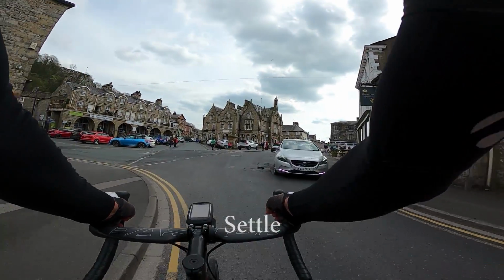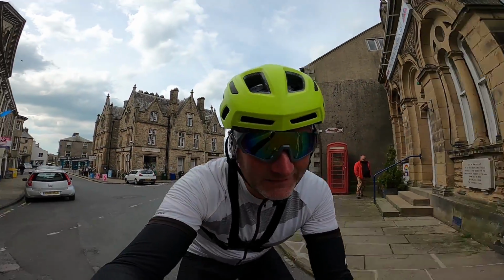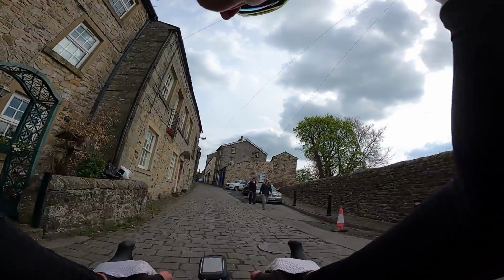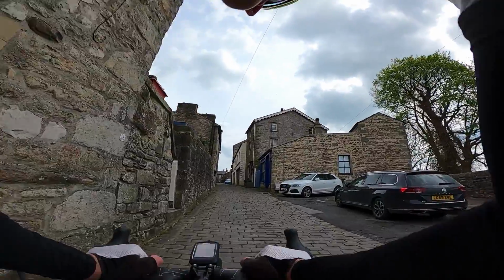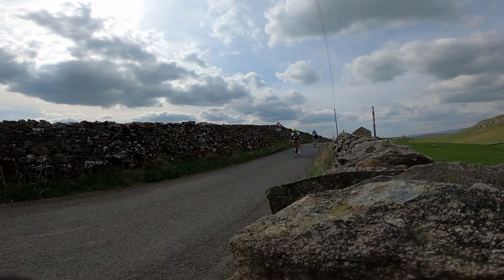Yeah, so we're at 47 miles going through Settle. We've got a big climb ahead of us now. That big one out of Settle. So this is High Hill Lane out of Settle. It's a big one.